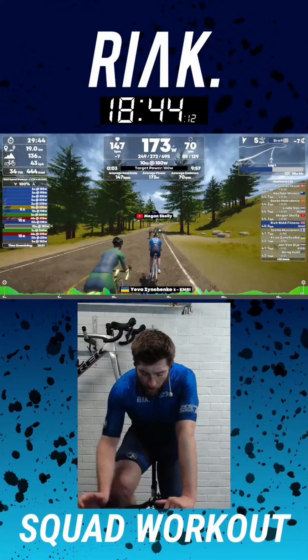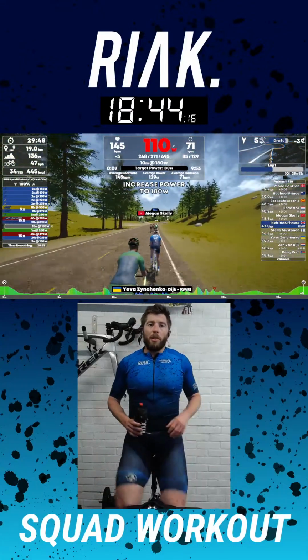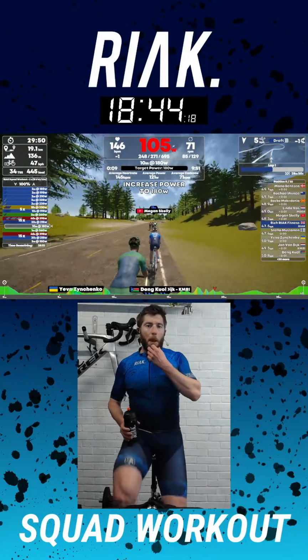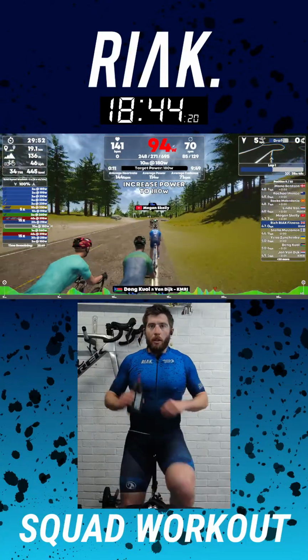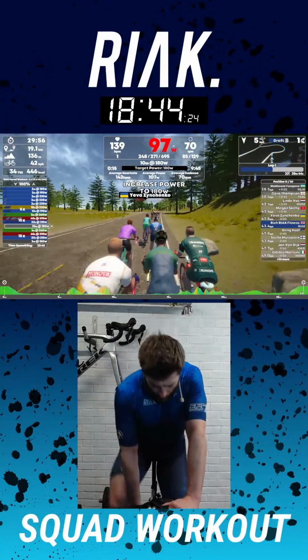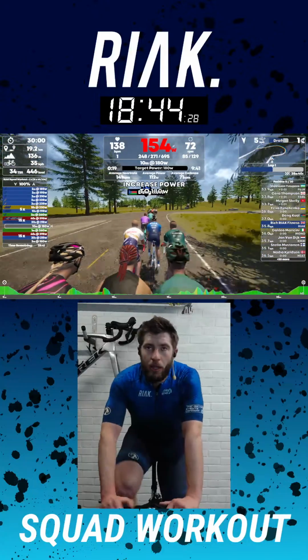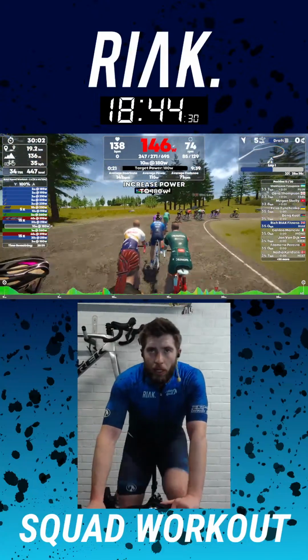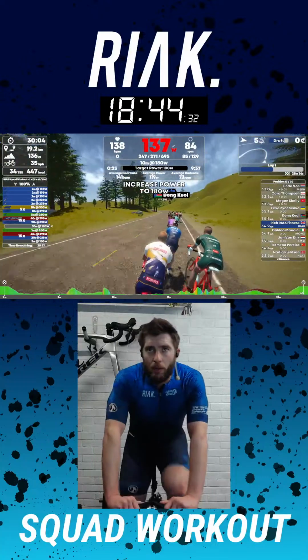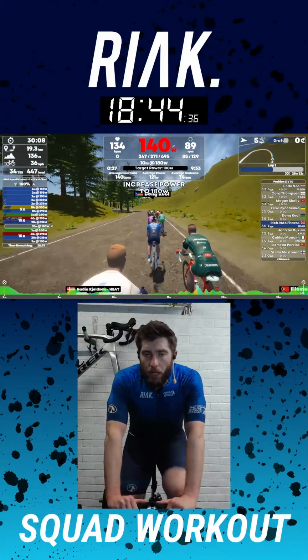Get your breath back. And then bring your leg speed back up above 80. Don't stress too much about the recovery power. Just take time. Get your breath back. And then once you're there, bring the kicks back up above 80. So you're spinning nice and efficiently.